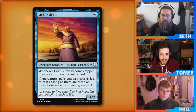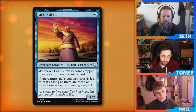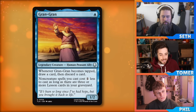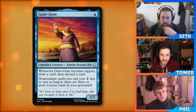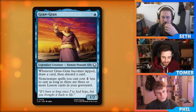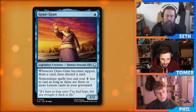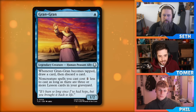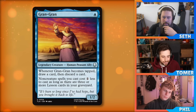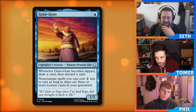Now, there's not that many great Lessons in mono blue, but there are enough that you could turn this on at some point. And then she's, at the very least, a half-costed mana discount creature. So she's a half-costed looter, half-costed mana discount creature, all on a 1-drop. She does both at the same time. You can do crazy things. You can start cloning her, and then suddenly all your non-creature spells have 0 generic costs, and you can start popping off that way.